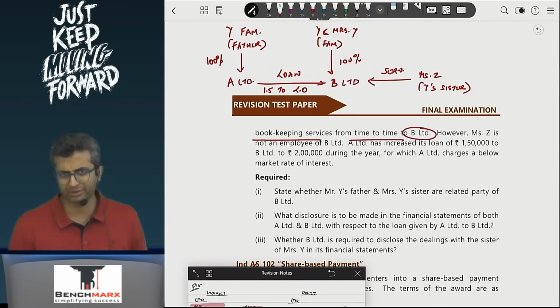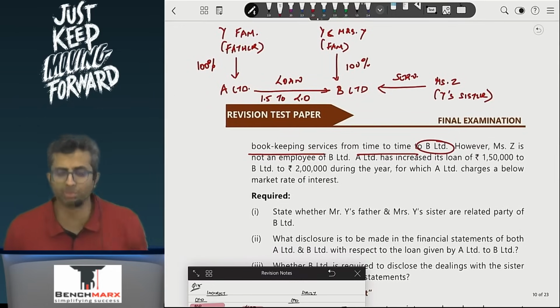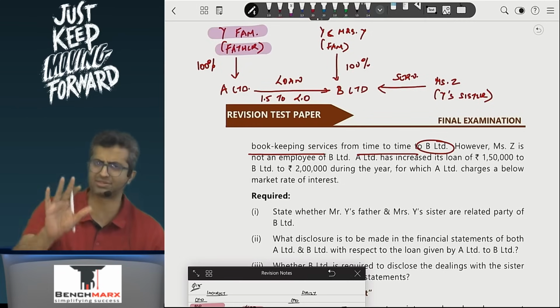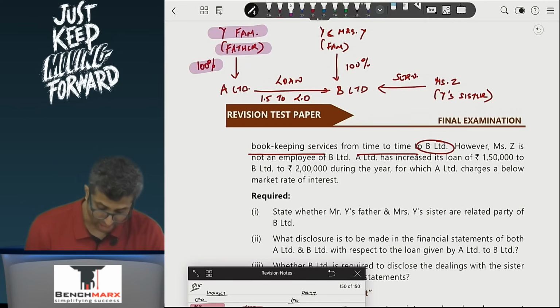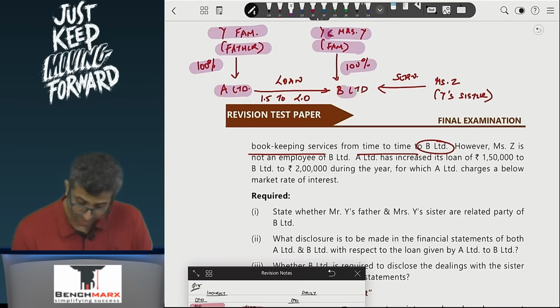Pura khichdi pakka hai. So what we have done here is prepare a chart. We have said, ho kya raha hai beta, wo batao. So there is Mr. Y's family, that is his father, who has a 100% stake in A Limited. That same Mr. Y, along with his wife Mrs. Y, that is close family, has control over B Limited.